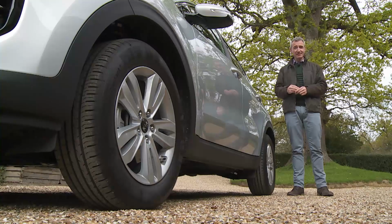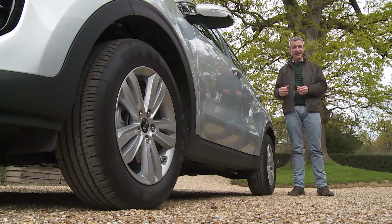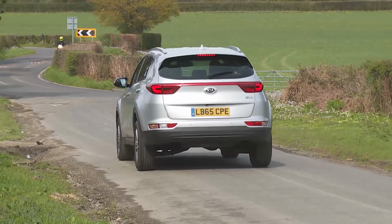Standard electronic systems include the usual aids for traction and stability control, plus ABS braking of course, with a brake assist setup to aid in emergency stops that will be advertised to following motorists by an emergency stop signalling feature that flashes the rear lights.